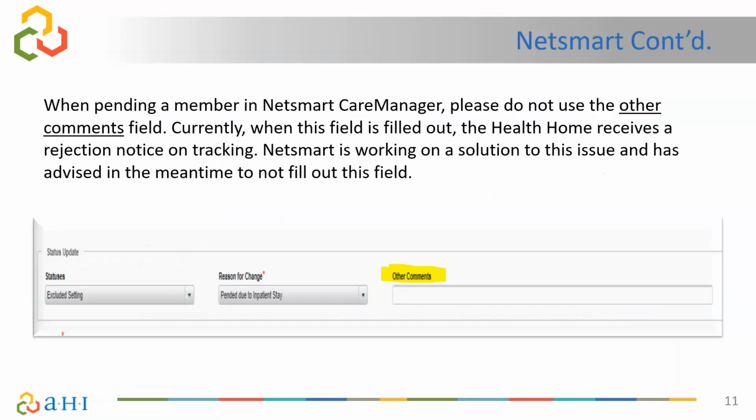The next thing is around the other comments field when pending a person. We're getting errors as a health home when we do our tracking. It's like a rejection notice that comes through, which creates other issues when we're trying to do billing and download members and make sure it's matching between MAP and NetSmart. NetSmart's working on a solution to this, but right now we're asking folks, if you're going to pend somebody in NetSmart, don't put any comments in the other comments section. If you could hold from doing that until we can get a resolution through NetSmart, so that we can avoid getting tracking rejections in the system. It's starting to create issues on our end, and we just want to get it remedied before it becomes a bigger issue for us.